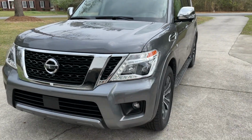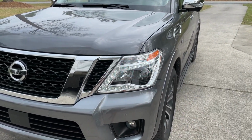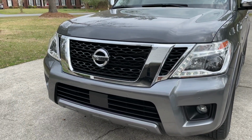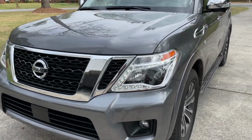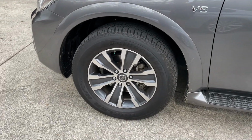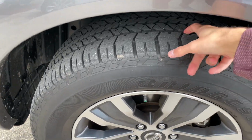So we do have the pre-refresh HID headlights. You do have the daytime running lights, fog lights down below. You do have the dynamic radar cruise sensor as well as 360 cams. These are the OEM Bridgestone Dueler tires. Still plenty of tread life left on these.